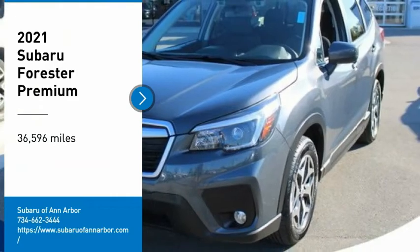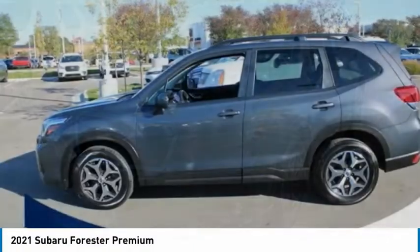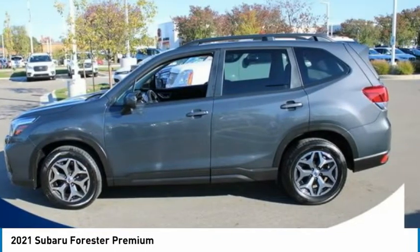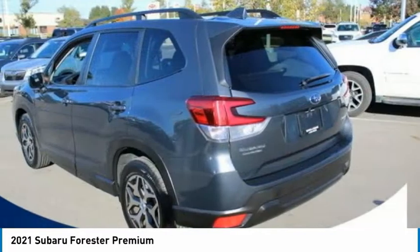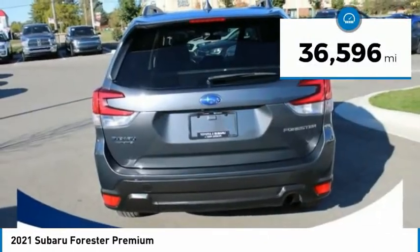A ride in the 2021 Forester. The Subaru Forester is a sensible, practical, and affordable vehicle. It has an impressive, comfortable ride and handles well. This vehicle has less than 40,000 miles.